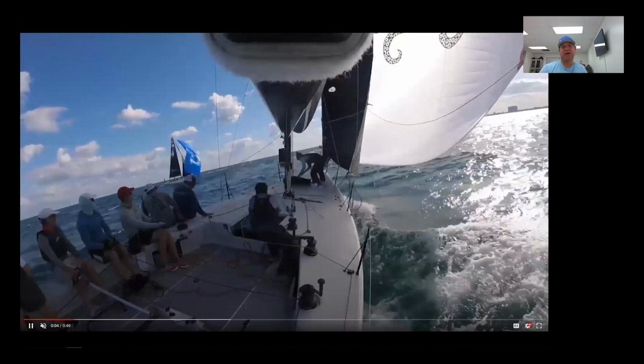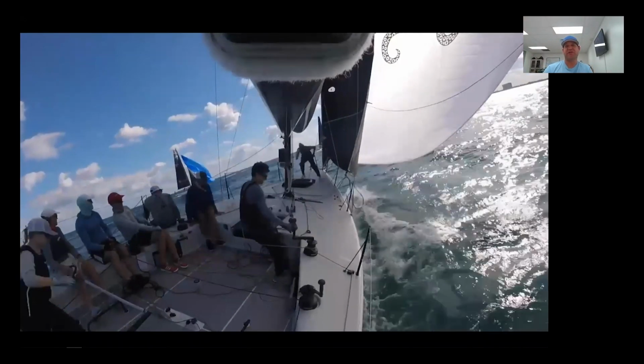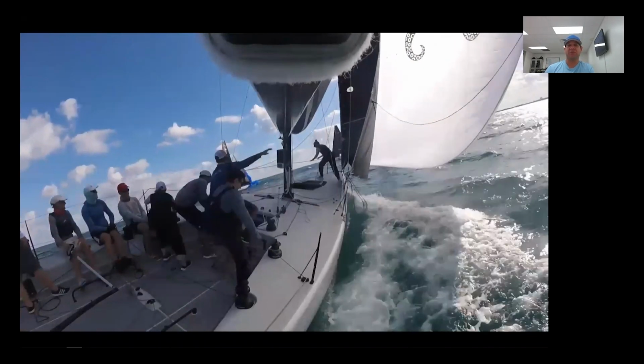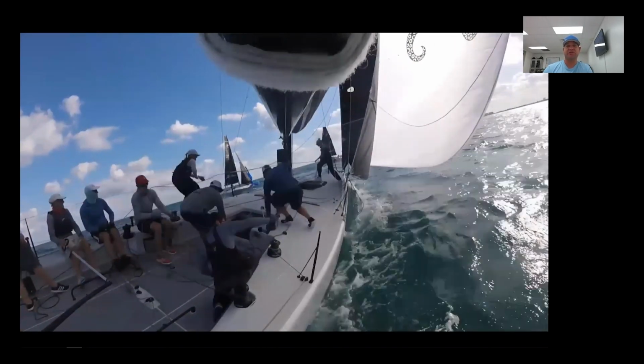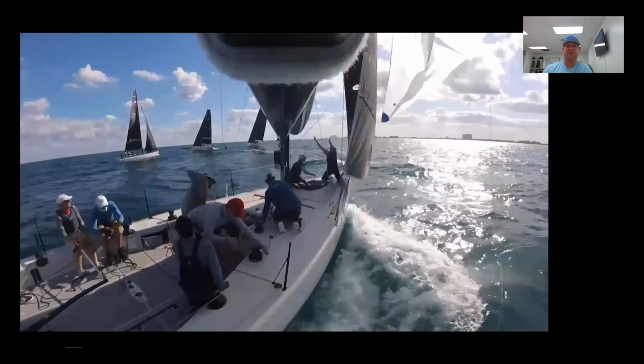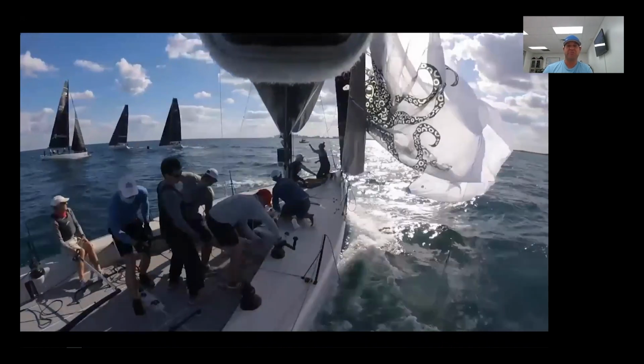That's another reason why I like to position myself in the companionway, because if something gets messed up down below, I'm in a very good position to just duck down below and become a squirrel all of a sudden, and I can just start pulling it in manually.